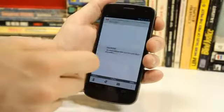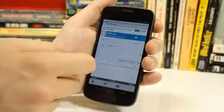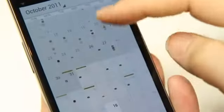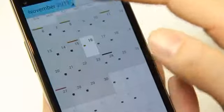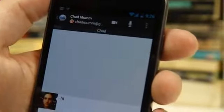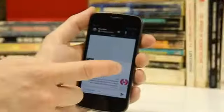You can flip to new messages by swiping left or right, which is actually a motif that you see all through the OS. Calendar has been altered fairly significantly. You can now pinch to zoom to see more or less of your calendar appointments, which is great if you've got a lot of appointments. Clearly, I have cleared my schedule. Google Talk has also been updated. Just like in other apps, you can swipe left or right to see different conversations you're having, which is really convenient.